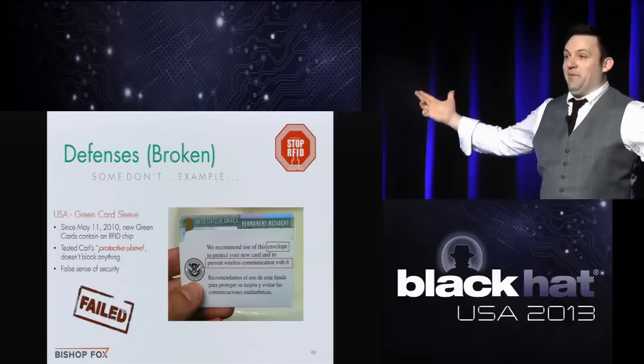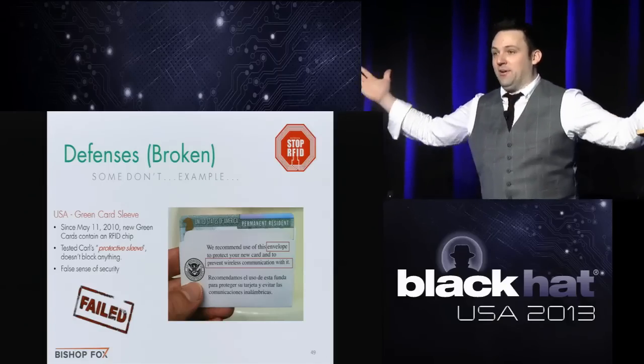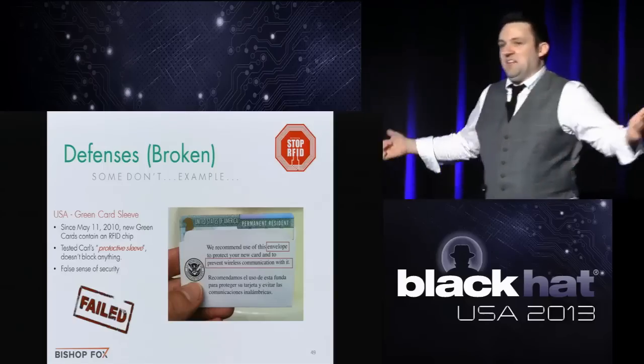It's literally just a piece of paper. I don't know how much money these guys made selling this to the federal government for every green card. But it doesn't work at all. And it's important that we had a bunch sent to us to test out, and it seemed like 50-50, random.